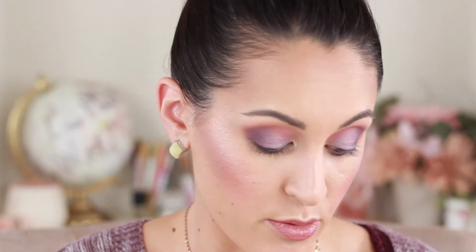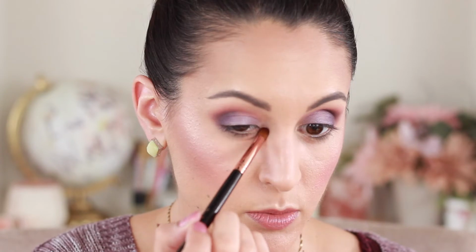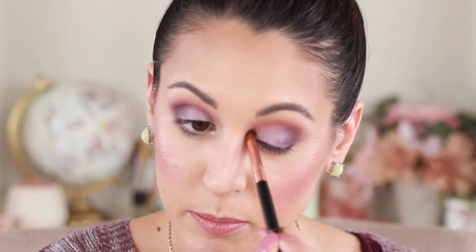I'm gonna use a Sigma domed utility brush. This is an E34 brush, which is nice and compact, but also pretty dense, so it's good for packing on color. This shade has a cool, almost pinkiness to it. It's like a pinky taupey purple shade. It's very interesting. Also a little bit more on the subtle side. It's got a nice sheen to it, but I wouldn't really call it a metallic.